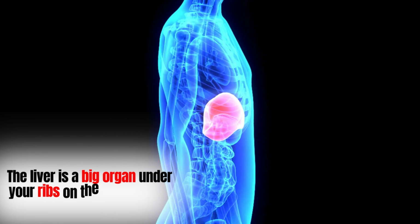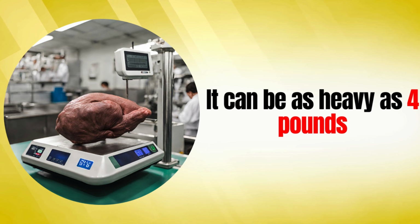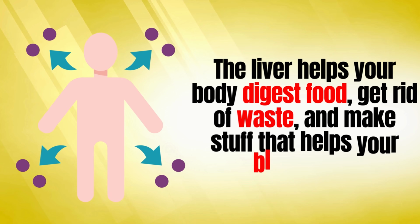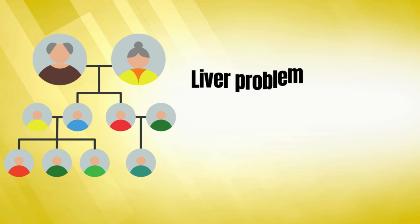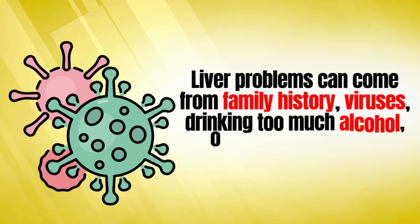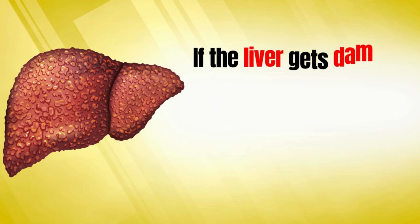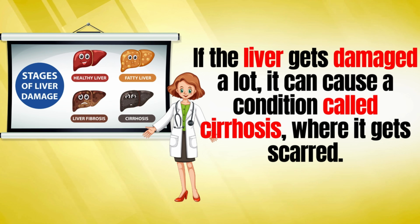The liver is a big organ under your ribs on the right side of your belly. It can be as heavy as 4 pounds. The liver helps your body digest food, get rid of waste, and make stuff that helps your blood clot. Liver problems can come from family history, viruses, drinking too much alcohol, or being overweight. If the liver gets damaged a lot, it can cause a condition called cirrhosis, where it gets scarred.